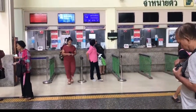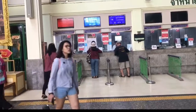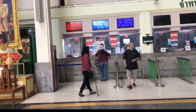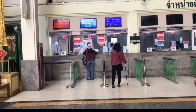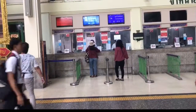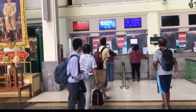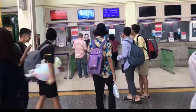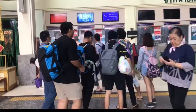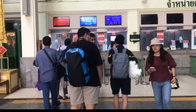And then if you're going to Ayutthaya, okay, hopefully can somebody give me a translation for that? So right after which, you're gonna go to teller number 13, and for 15 baht, you'll be able to have this ticket, and then you're good to go for your Ayutthaya trip.